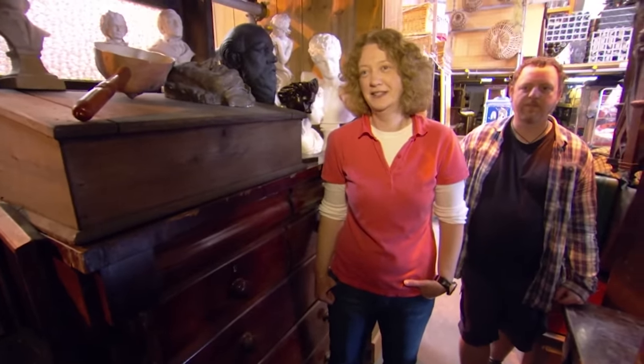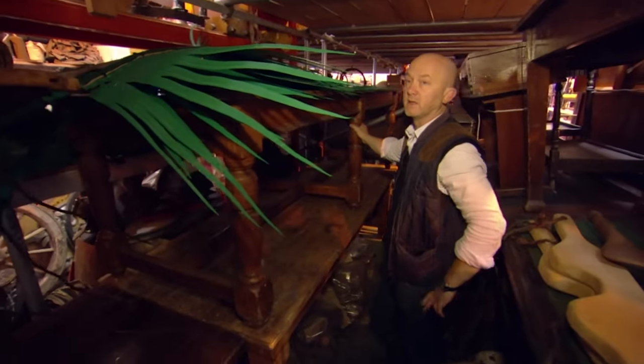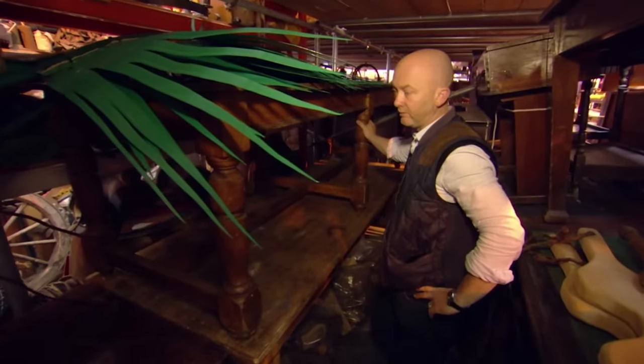Really? Yeah. Right at the back, there's a really, really good table. It's not particularly old, it's not particularly rare, but the condition, size and style right now is really attractive to me and something I can sell easily. I'd really like to buy this. I really would.